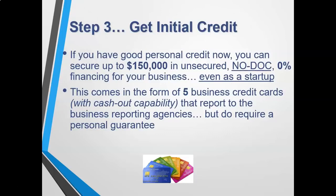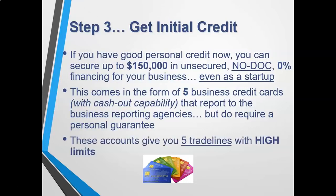So you will have to use your social security and you will have to personally guarantee those type of loans. But the best kind of business credit is to get it with your EIN number without having to personally guarantee those loans or those lines of credit. So there are different options. These accounts give you 5 trade lines with high limits.